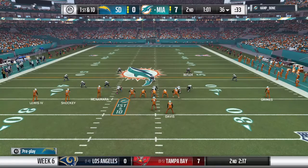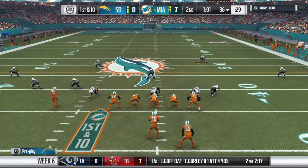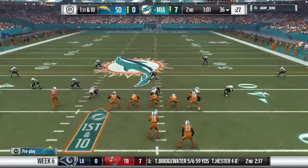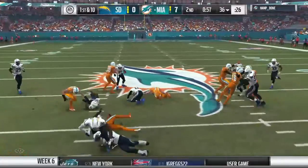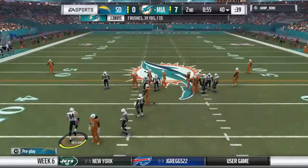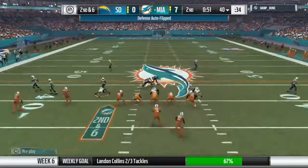Here we go. Ohio. Here we go. Flag 38. They'll run it now out of the gun. And a good swarm to the football defensively as they get him down at about the 40. Call it a gain of 4 on first, and that'll make it second down.